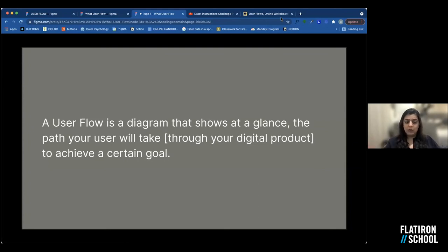Before we go forward, let's define what a user flow is officially before we move on. A user flow is essentially a diagram that depicts at a glance the path a user uses or will take, in this context, through your digital product, be it your app, a website, a dashboard, a kiosk, to achieve a certain goal. That's all. How do I go from point A to point B? How do I reserve tickets on the United app? How do I book an appointment with my doctor on WebMD? Whatever your task is, a user flow depicts that one point to the second point. Right?